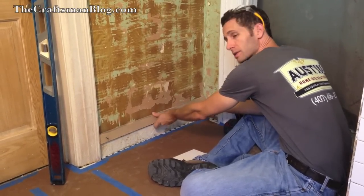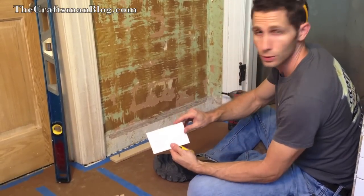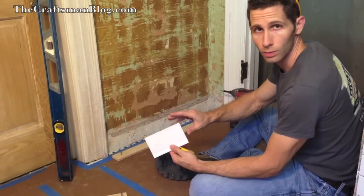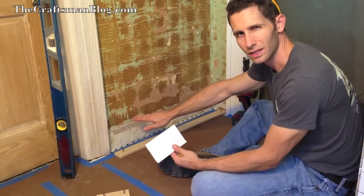Whatever this measurement is, it might be off by an 1/8 or a 16th, but we want to make sure it's level. If there's a difference, we can modify it by scribing this, trimming this down a little bit, making it a little bit tighter, a little bit longer, whatever we need to. This joint will be modified just a bit, within a 16th or an 1/8.